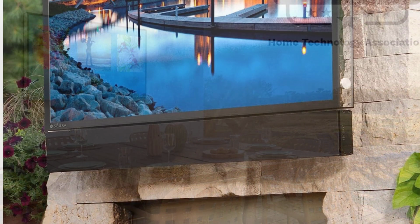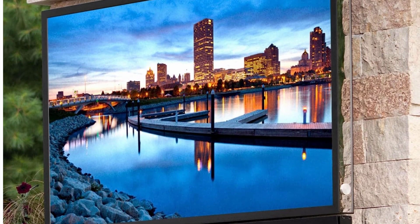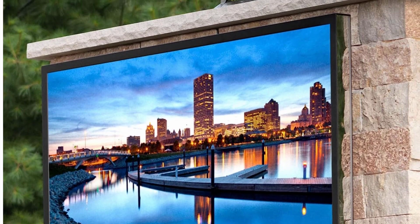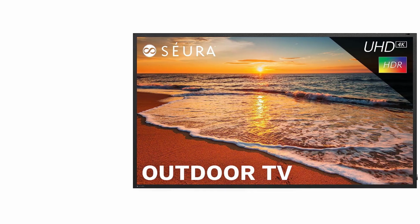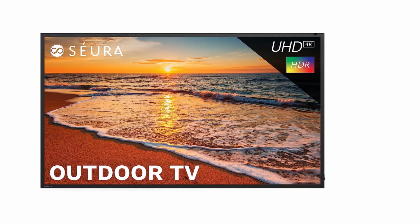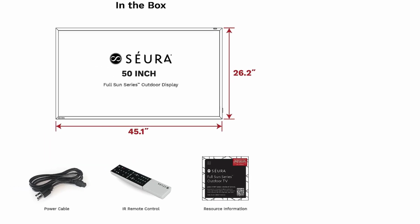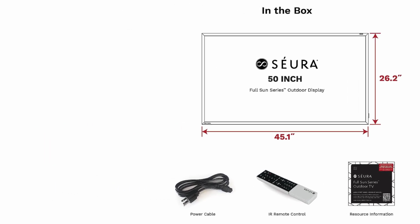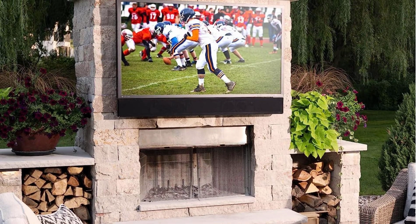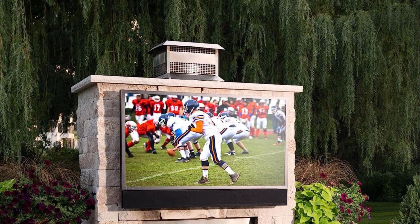The TV's tough housing has a compartment for a streaming player. In a manner befitting its name, the Full Sun series has built-in internal fans to keep its electronics cool. Despite its eye-watering price, the TV lacks onboard speakers. You'll have to spend even more on a weatherproof soundbar. Key specs: maximum brightness 2000 nits, HDR compatibility yes, durability IP56 water and dust resistant, other water resistant remote.